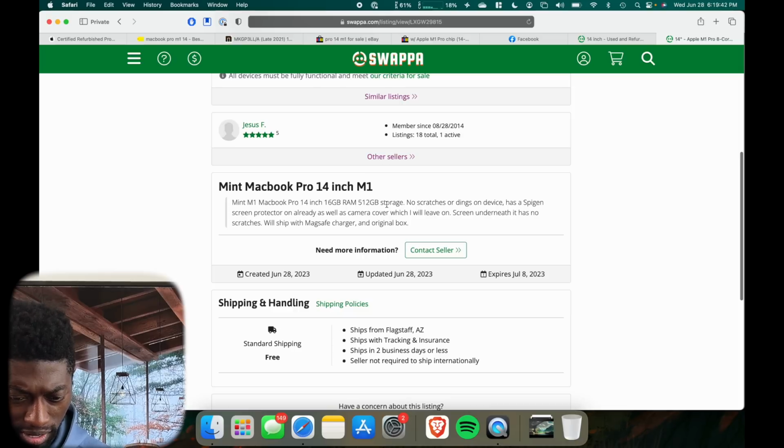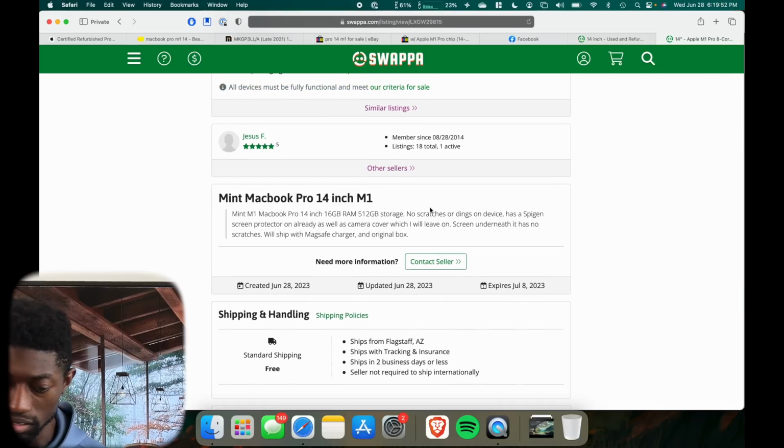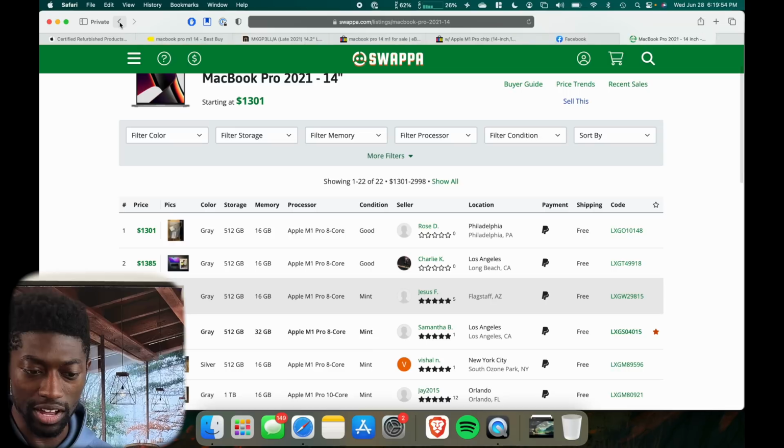But this is a little bit of a description. It has a screen protector on it. The screen underneath has no scratches. MagSafe charger, original box. Honestly, it all looks good to me. So I would say Swappa is another nice choice.